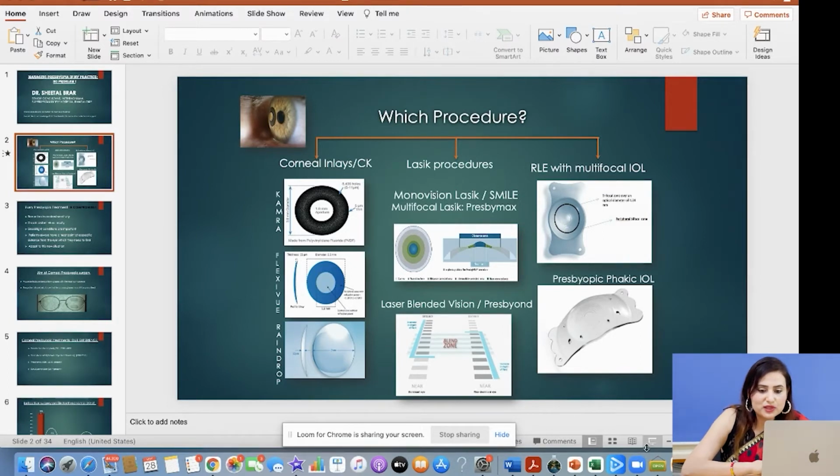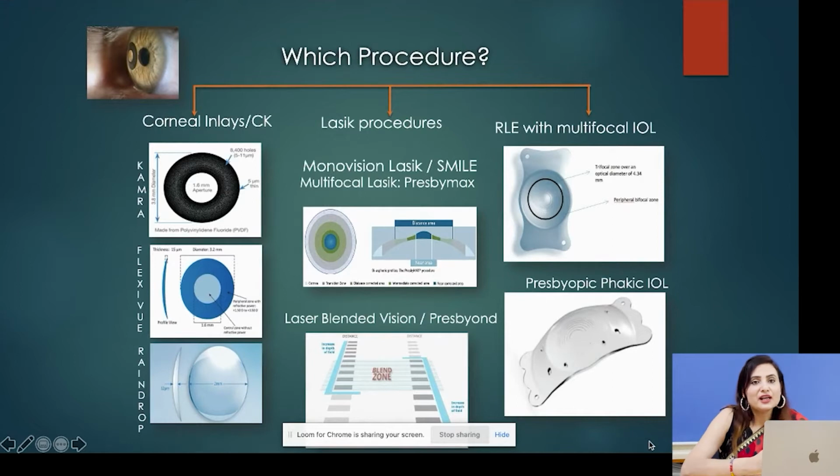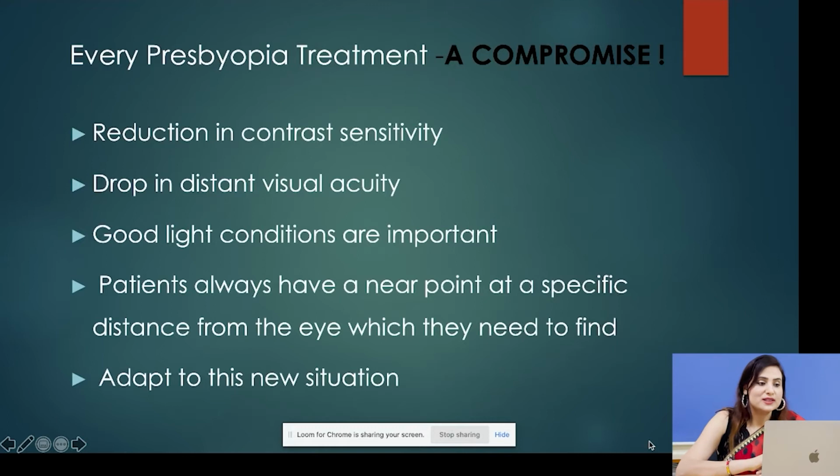If you look at the profile of the various presbyopic treatments available to us today in this world, you can see that we have an array of options. We have corneal inlays, or CK, which is of course not being used now. We have various types of LASIK procedures, starting from monovision LASIK, multifocal LASIK, which is PresbyMax. Then we have the laser blended vision, or Press Beyond, from Carl Zeiss Meditec. Then we have lens-based options as well, such as a refractive lensectomy with different types of multifocal and accommodative lenses. And the new kid on the block is presbyopic phakic IOLs, which is still an evolving concept.